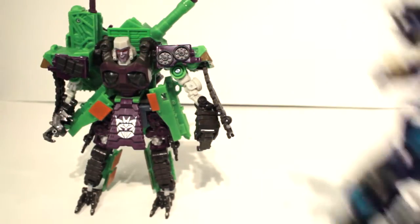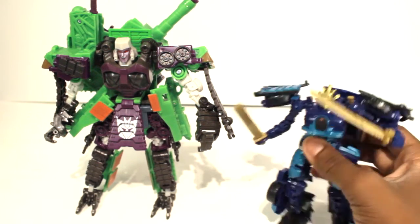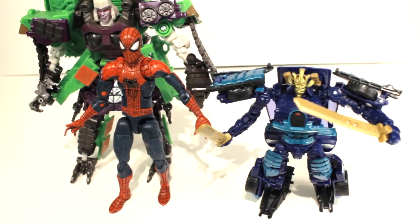And okay guys, I want to do a little quick size comparison. As you guys can see, compared to the Generations Megatron, there is a size difference, but he is a smaller car and he's supposed to be a tank, so I would say the size comparison is pretty cool. Hey guys, here he is next to the Marvel Infinite Series Spider-Man. As you guys can see, a completely different height, so yeah, not really that big of a deal.